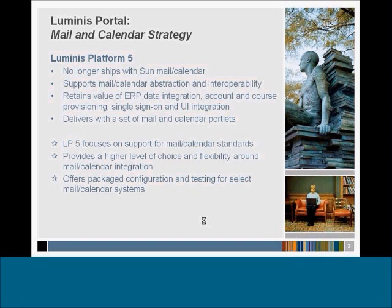So key points, going forward in Luminis Platform 5, we focus on general mail and calendar support and interoperability around the standards, as opposed to packaging and tightly integrating with only one solution. We hope that this provides a higher level of choice and flexibility around these offerings, which is what the market has very much noted. And we've tried to take it a step further and offer not only packaged portlets, back-end integration support, and generalized mail and calendar standard support, but also packaged configuration and testing for prominent mail systems.